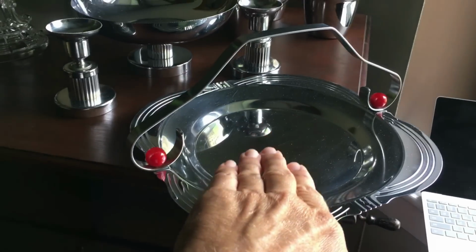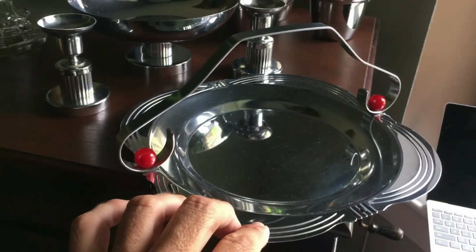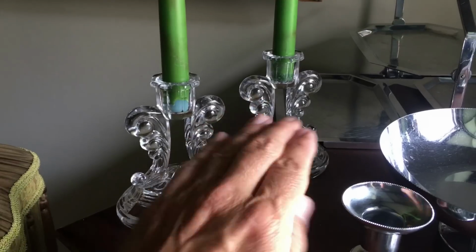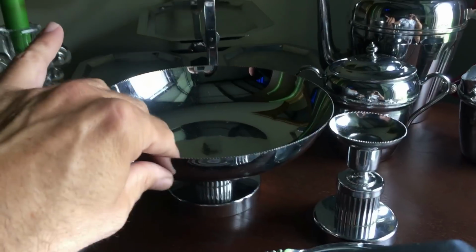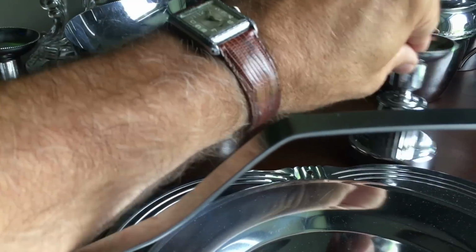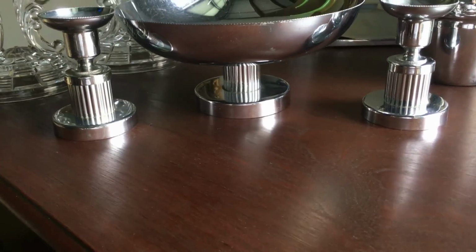A wonderful chrome serving tray with red Bakelite balls on either side. I love that. It's not missing an insert. That's how it was made. Fantastic glass candlesticks. Love them. Didn't figure out the maker. Look at this console bowl in chrome with candle holders. This one is rare. Well, I shouldn't say rare. I should say hard to find. I haven't seen any like it, and I don't know that you'll find another one. Console bowl and two candlestick holders.